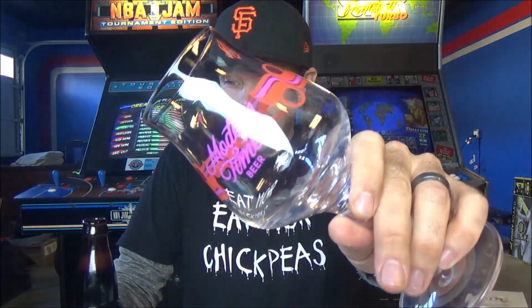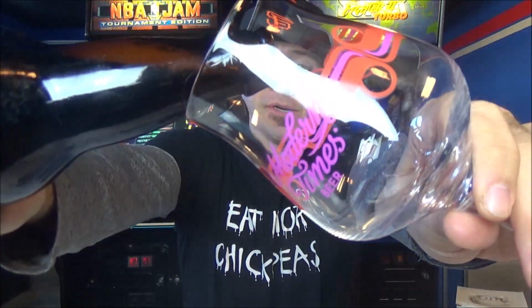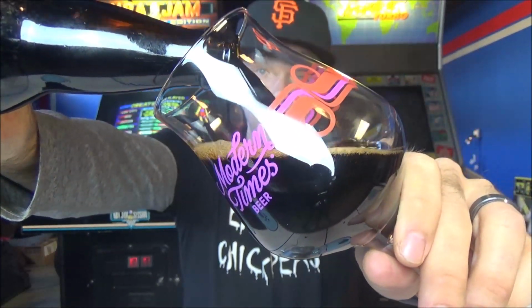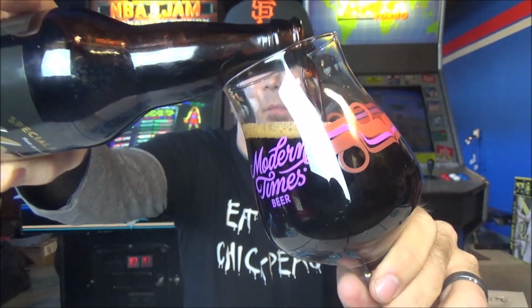So Modern Times proper glassware. Beer tastes better in proper glassware. Let's check her out. Give ourselves a healthy pour. I could smell that when I opened it. It smelled a little boozy. I think this was from 2017. No, this might have been 2018. Yeah, it smells hot just from right here.